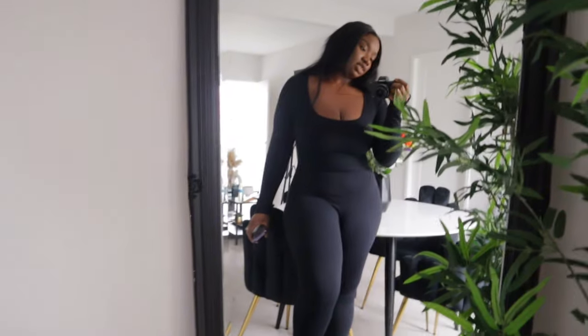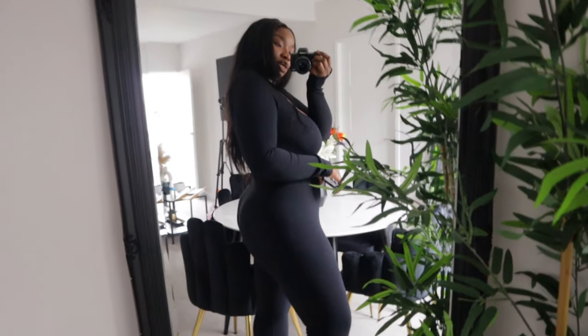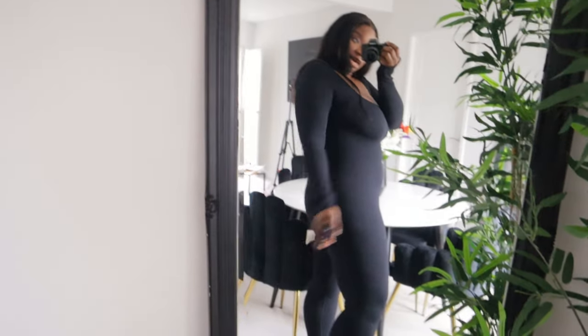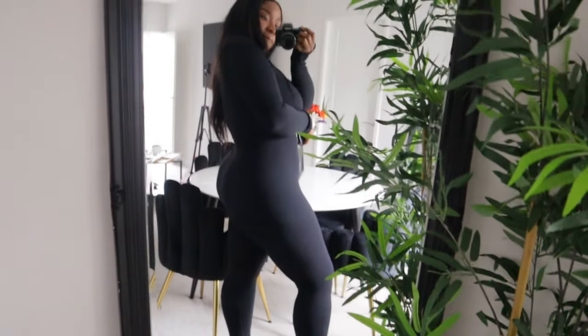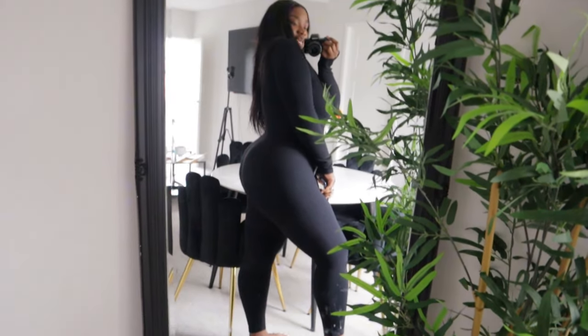Okay, quick outfit of the day. I'm wearing this comfortable Moose Lover jumpsuit. Lift the girl at the back up. Yeah, honey. And it's holding that mummy belly. Mm-hmm. It's giving thighs, it's giving Christmas turkey, Thanksgiving turkey.